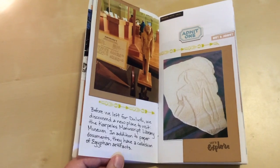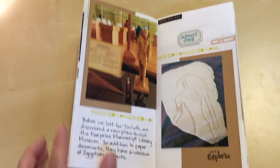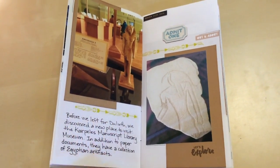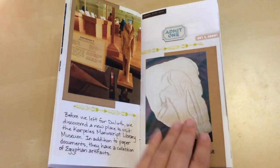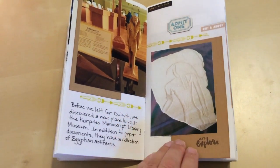Then we went to the, I think you say it Carpelis, but it could be Carpeles, not exactly sure. It's a manuscript library museum in Duluth, and I don't know how long it's been there, but it was new to us. We had not heard about it until this trip. So we thought we would go in there and just check out what they have. And so this, as you can tell, these aren't really manuscripts, but they have some Egyptian pieces because they also have things that tie into the hieroglyphics. So we wanted to see all of that for sure.